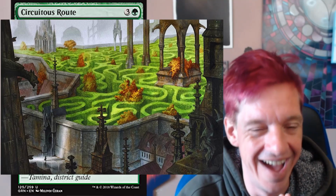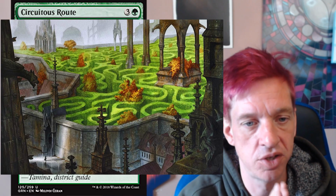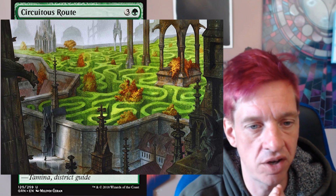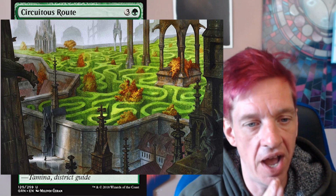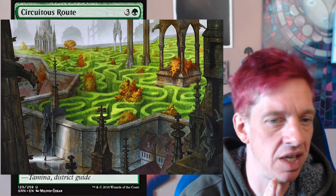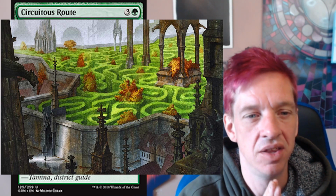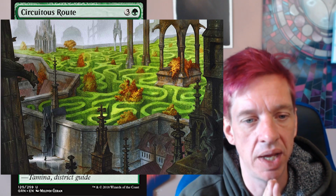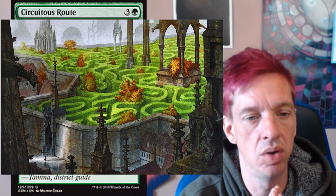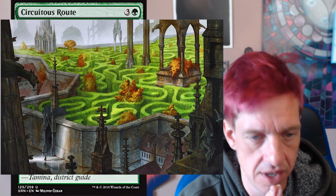Circuitous Route. Kind of like the way I do my videos. I like this. This is a play on Explosive Vegetation that also fetches Gates. So it's a fun card, but I really love the vibrant green maze. This totally feels like an interesting hedge maze to wander through. It speaks to me as a place I want to be. When I look at it, my brain just goes, I want to go there. I want to go to a maze like this. I love the vibrancy of it.